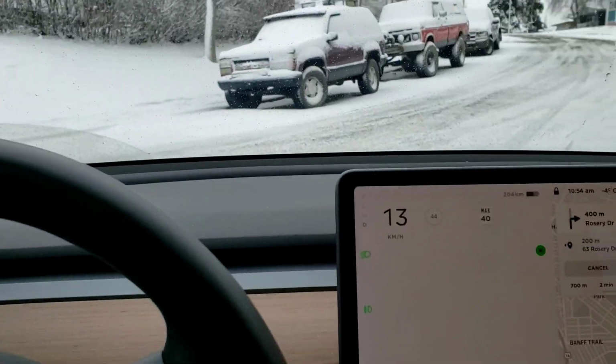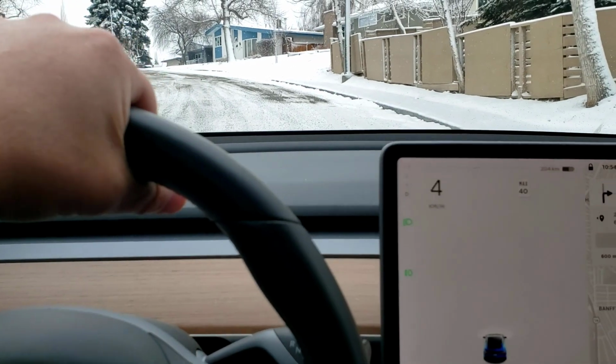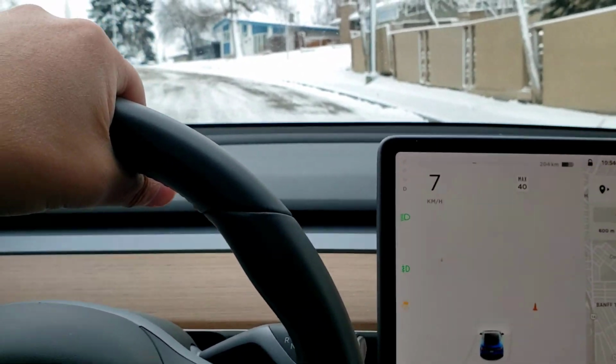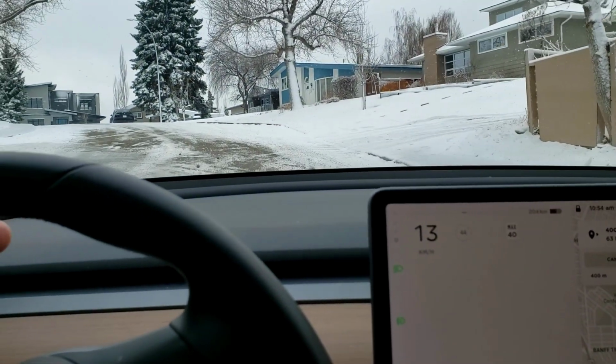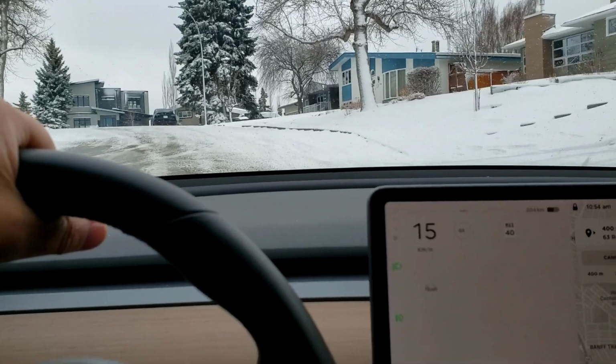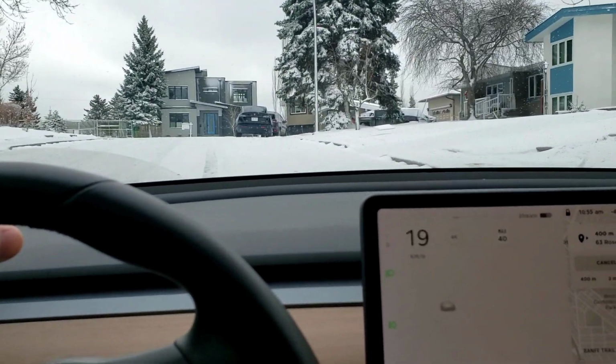Okay, now look at this hill. This is pretty steep. It's got some gravel on it, but not much. And it does up here, I guess, but I haven't got there yet. There it is. I just got to the gravel, and no problem. That is steep.